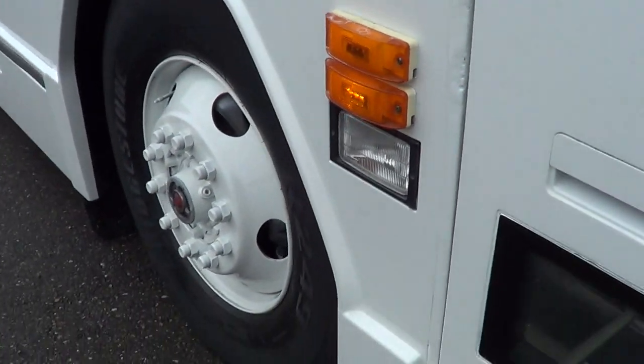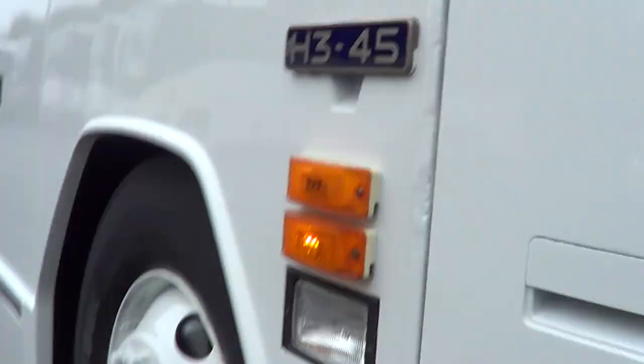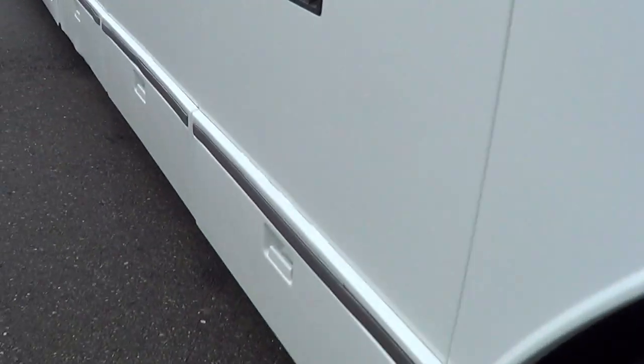They also make an H3-40. Oh, no, I take that back. They're not making the H3-40 anymore. Let's check out the tire tread here. That was actually replaced by the H3-41, which is actually 41 feet long, in case you're wondering.